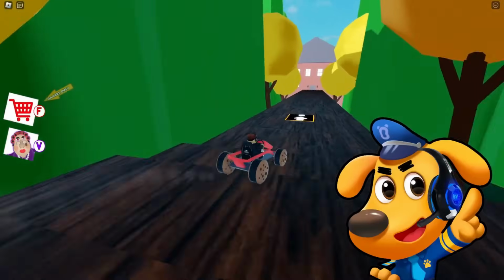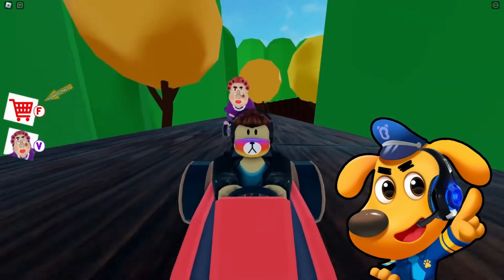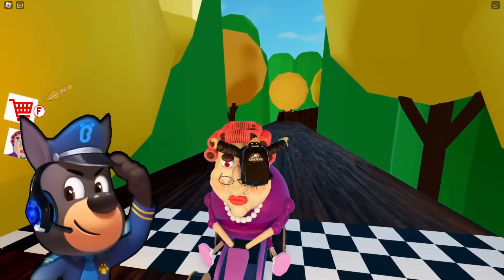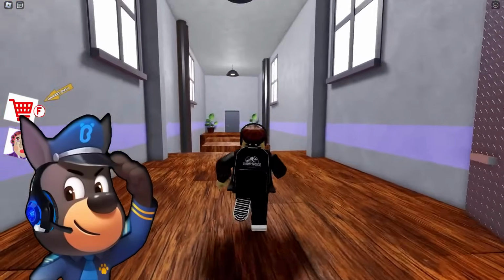As the robot focused on the diversion, Dobie and I made our move. We got close enough to activate the EMP, and with a loud hum, the robot started to malfunction. The giant robot staggered and then collapsed, its systems fried by the EMP.